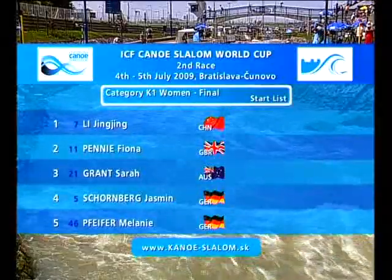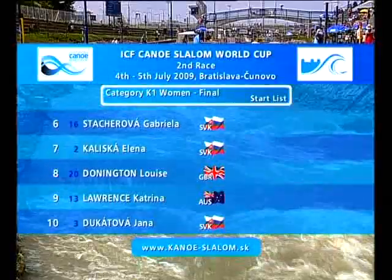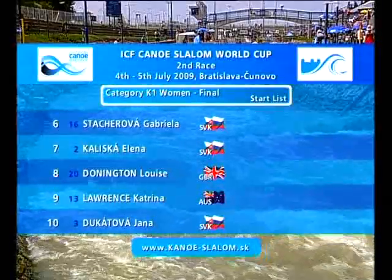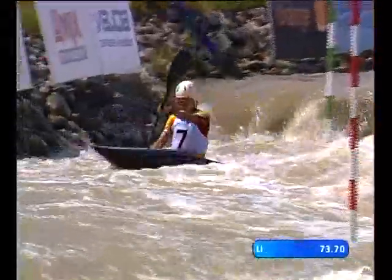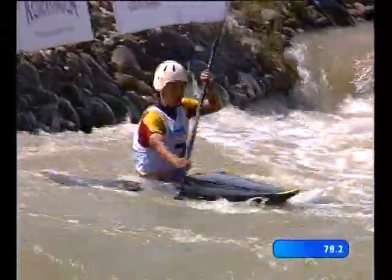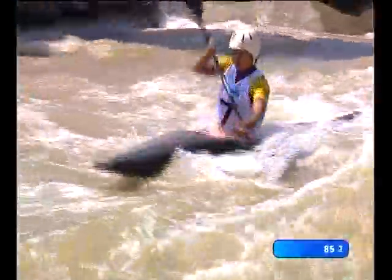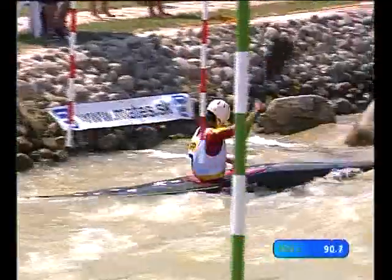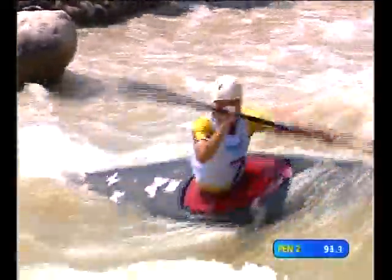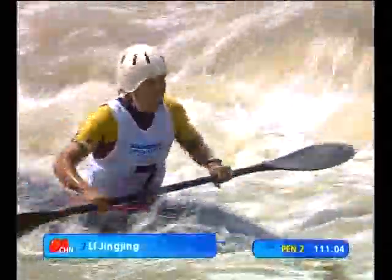The women getting things started here on the whitewater course from Čunovo. We'll be keeping our eye on Elena Kaliska, the reigning Olympic champion from Slovakia. Dropping in at the top of the course now is Li Jingjing. Remember, the object here in whitewater slalom is to paddle as fast as you can between those poles. You go upstream through the red ones, downstream through the green. You don't want to touch the poles. You get 2-second penalties if you touch the poles with your boat, body, or paddle, and 50 seconds for missing a gate. Jingjing with a strong finish.